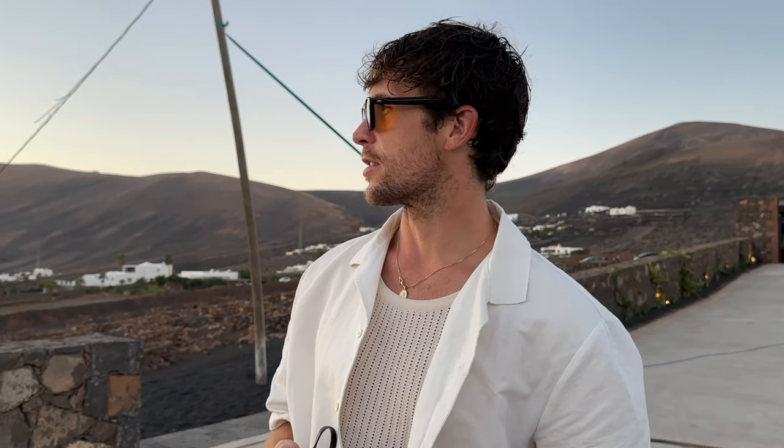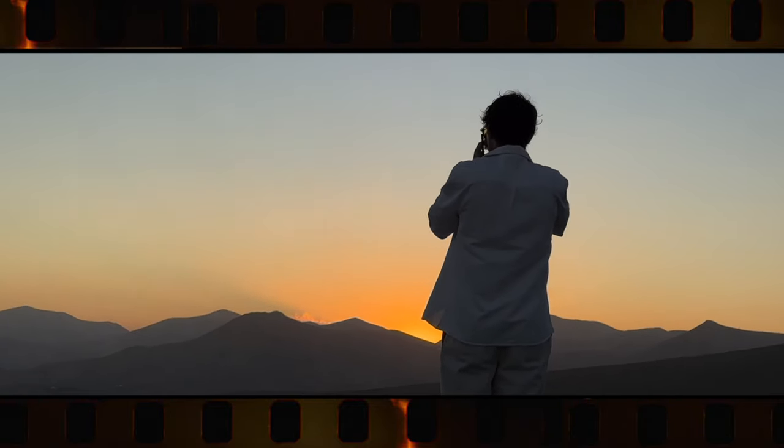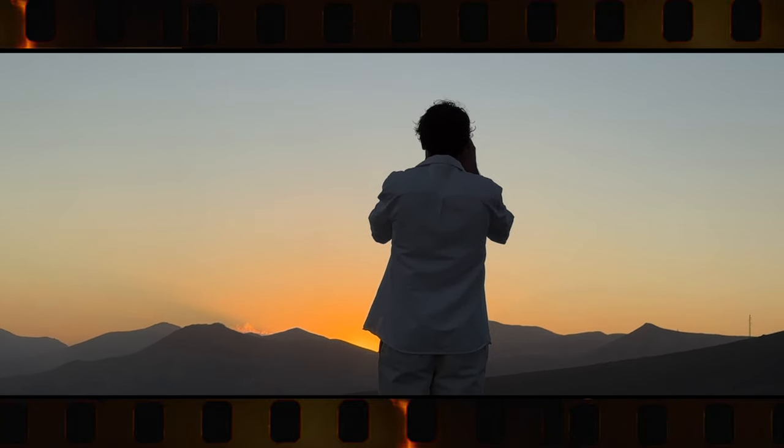Shots on film, I think especially on Lanzarote, the vibe just comes through. And actually this is the camera that my dad gave me probably like 6 years ago, and I don't know, it just looks so vintage and the photos that come out are really vibe.